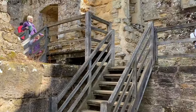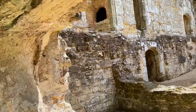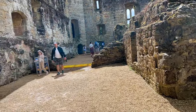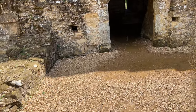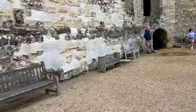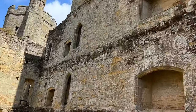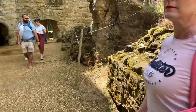And then the Lord and Lady's apartments were here, and they could see the services with their own little balcony. Mind the head. Oh, that looks nice. Don't want to go in there. I don't know if you can see that. This is the Lord's apartments along here. So it's in ruin because this wall was gone, but it would have been the length of the castle. So guests and visitors staying here.